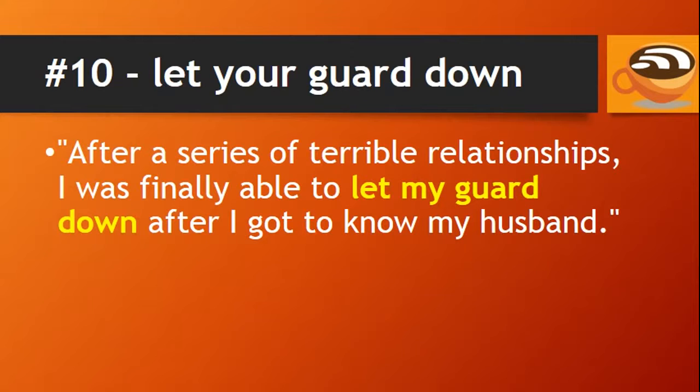For example, after a series of terrible relationships, I was finally able to let my guard down after I got to know my husband. In this sentence, the expression means I was finally able to open up emotionally and stop trying to protect myself by keeping people far away.